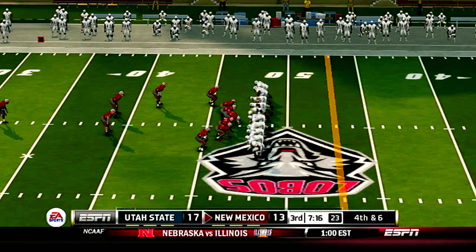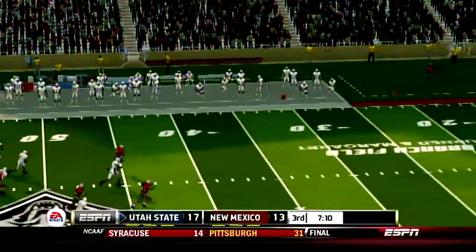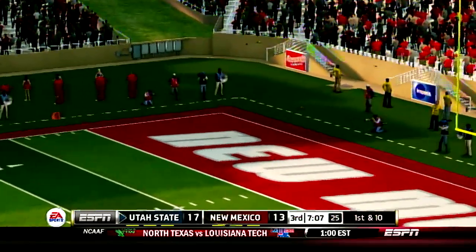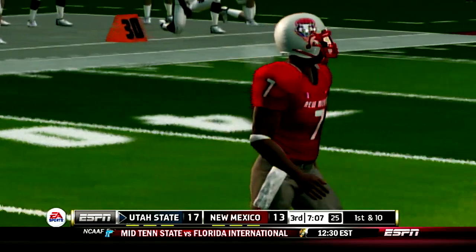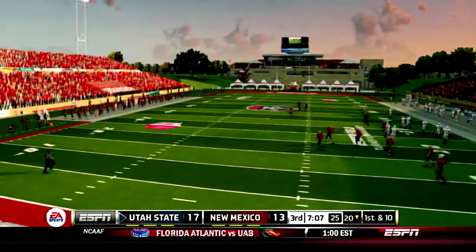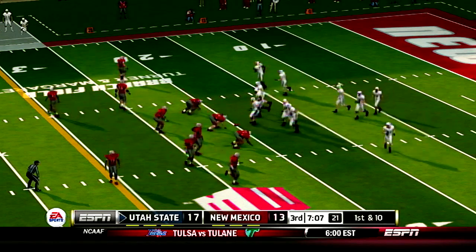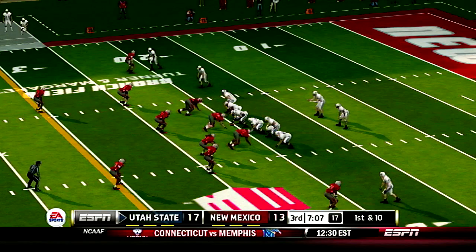The defense looks like they're going to send in the cavalry on this one. This one's going to be down in the end zone for a touchback. The quarterback leads the offense back out onto the field as we get set to resume play. Utah State holds a four-point lead.